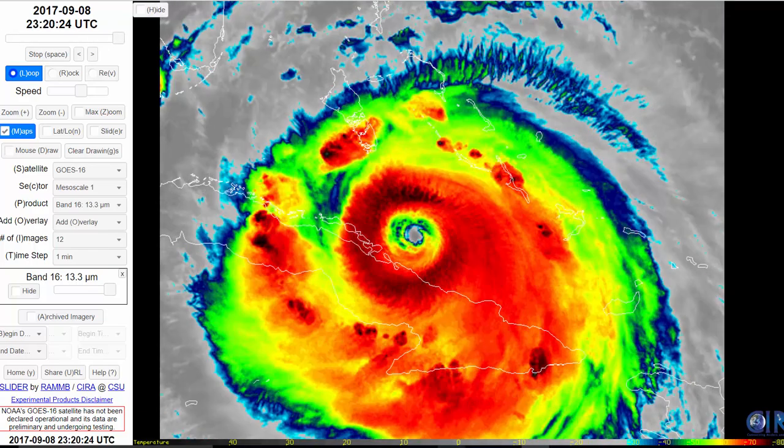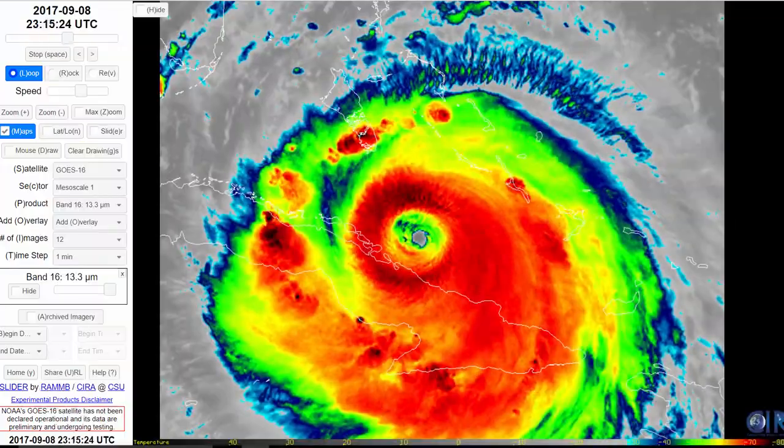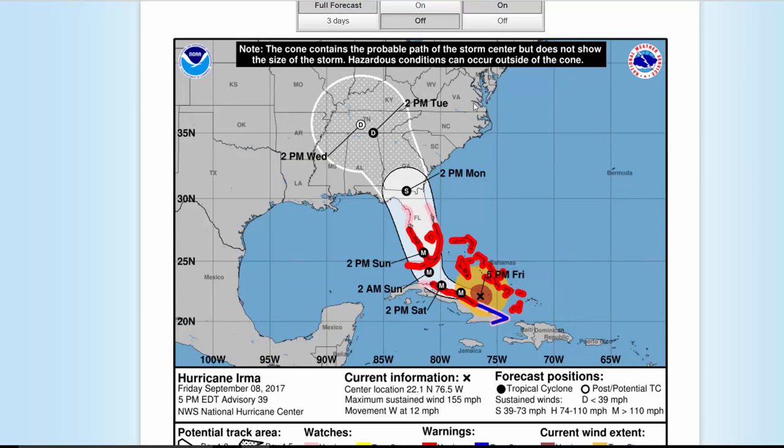Very important. Here's the track I had this morning. I moved it from two days ago, which I had a more east track. It's now more west. The trends do not lie. Again, I expect a Category 4 or Category 5 to impact southern Florida and work its way right up the coast. You can see the National Hurricane Center, which anybody making decisions, this is the outfit to consult, not me, because remember, I'm not a pro. I do this as a hobby. But they have something very similar.